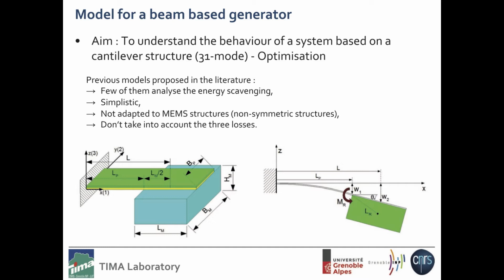in the literature, the models were based on symmetric bimorphs, for example, which is absolutely not the case in MEMS devices. You have a non-symmetric structure with the silicon substrate, for example, on top of which we can put some thin film, piezoelectric thin films. And especially, they don't take into account the losses. So thanks to this approach, we started a more complex model, which is representative of a MEMS device.